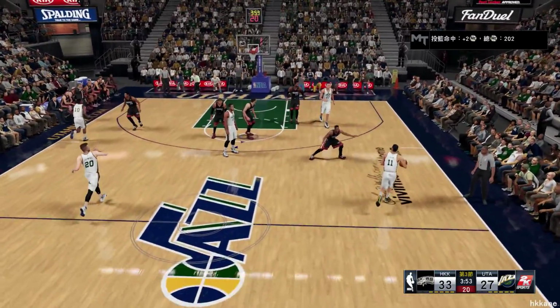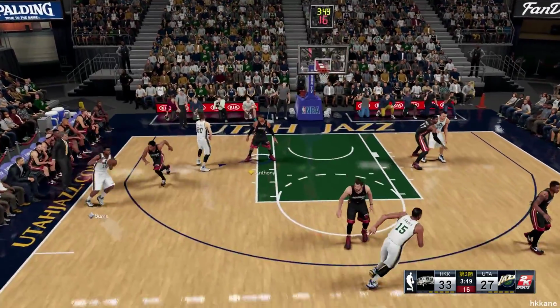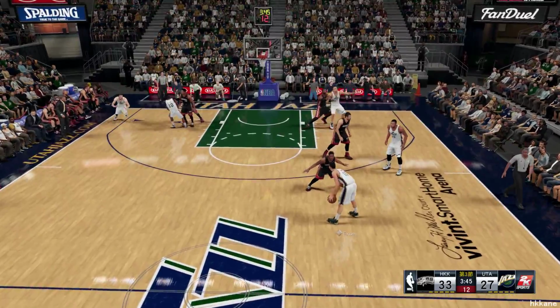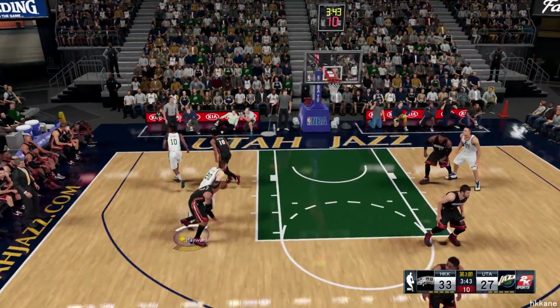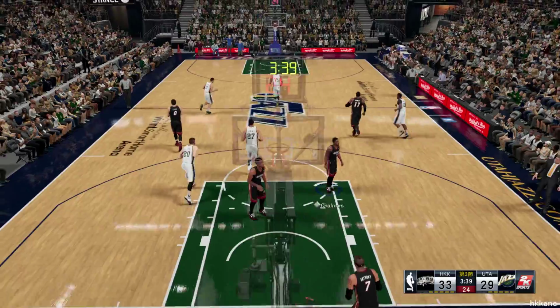Well, we've seen that movie a few times, haven't we? An easy bucket in the paint. Well, listless and lifeless at the defensive end. Especially inside. They've really got to pick up that interior defense. Hayward goes in, outflows off the pick, and hammers it home.